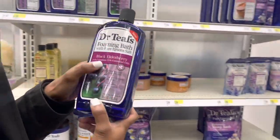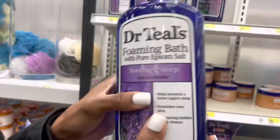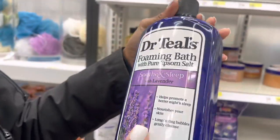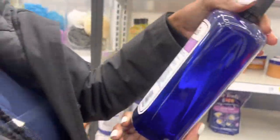This one is black elderberry. Oh no, I'm going to get the soothing sleep because I be having insomnia sometimes. I feel like this would help. So yeah, we're going to use this.